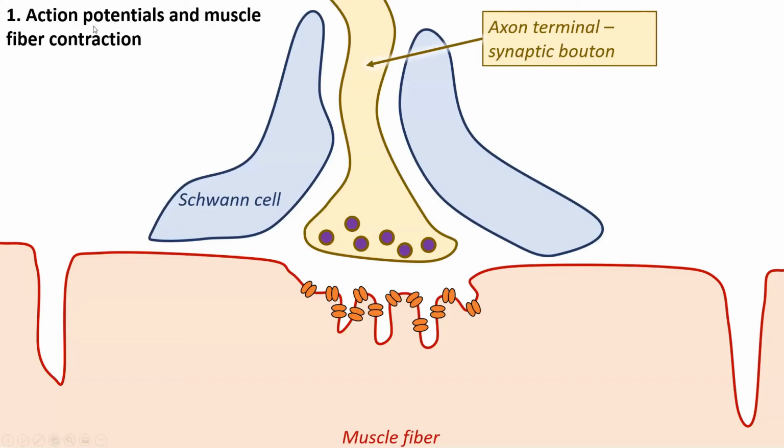So first of all, this should be a pretty familiar example of action potentials and muscle fiber contraction resulting. In the middle here in yellow, I'm showing an axon terminal, and this is called a synaptic bouton in this part. And the axon terminal is surrounded by terminal Schwann cells. These are a type of glia. They support survival of the neuron as well as improve its electrical properties by acting as an insulator. This is all very closely juxtaposed to a specific site on the muscle fiber.